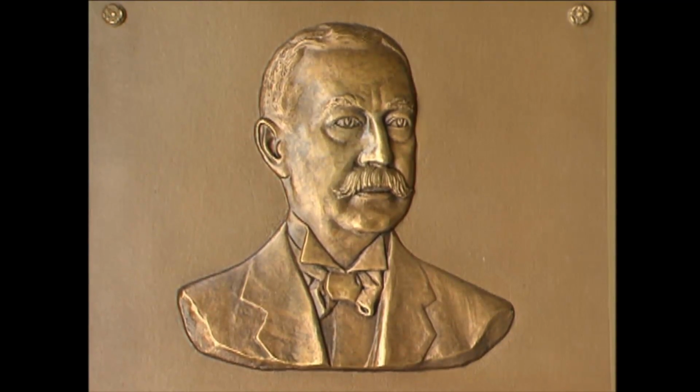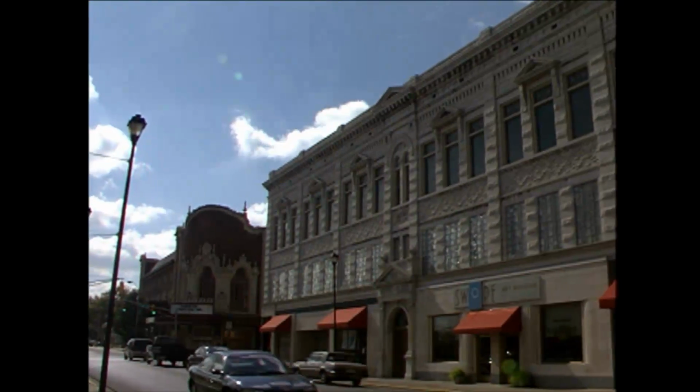transplant to Terre Haute. He was a jeweler here in the early 1900s. He decided that the city of Terre Haute, which was an up-and-coming city at the time, he thought it was worthy of having an art museum. He was never an art collector himself, but thought that that was an important part to any part of the cultural life of a city.